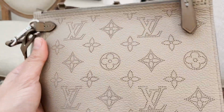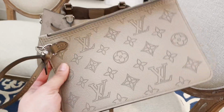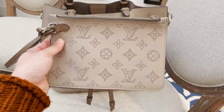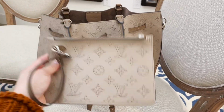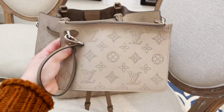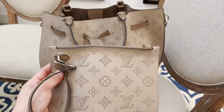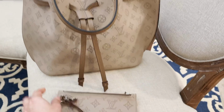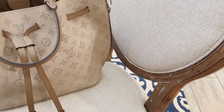It's really nice. If you're just going for an evening dinner, or you just want to go out and buy something quick, you could just bring this and put all your money in there, your credit cards, your daily essentials. It can actually fit inside. So hold on, let's see.